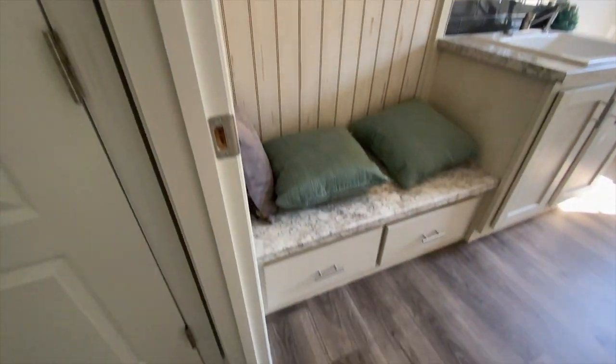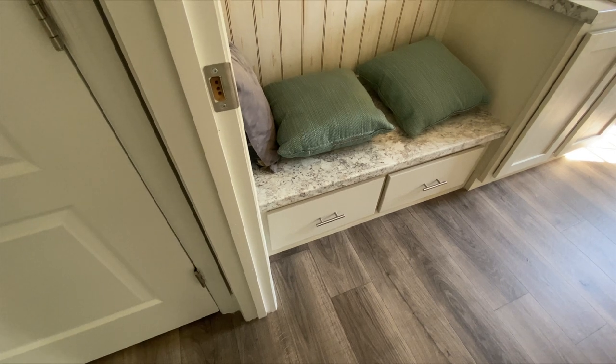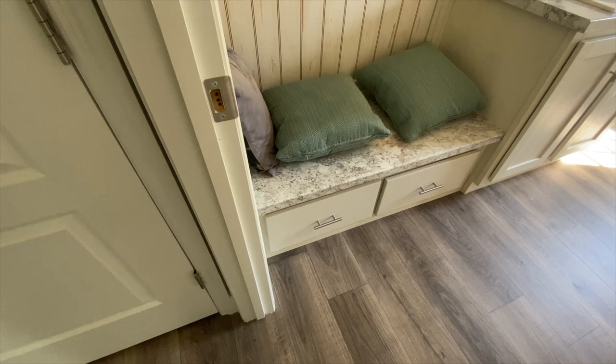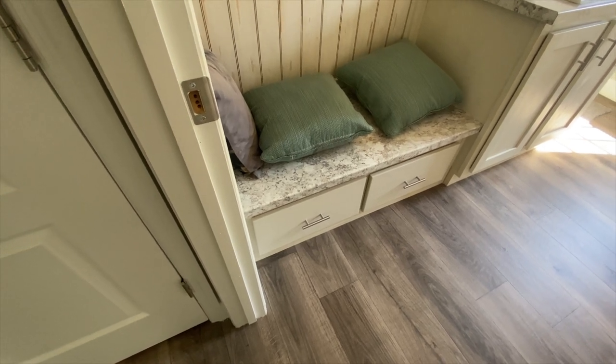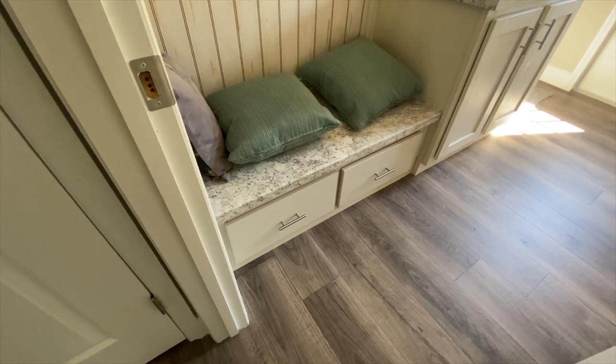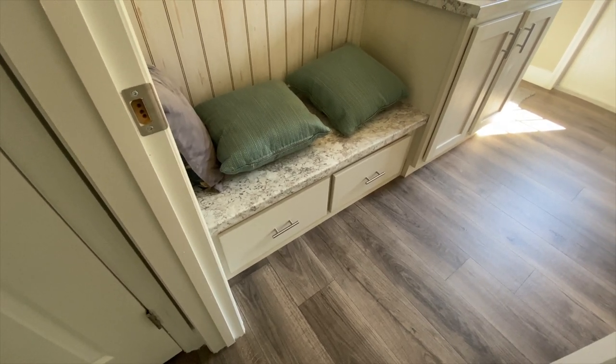Now this is your back door, you guys. Love that it has the mudroom area here. I would absolutely put cushions there. Not those kind, but more of the flat kind, like on your patio chairs. So probably size them so they'd be the same size as that seating area. So people can sit, take off their shoes.